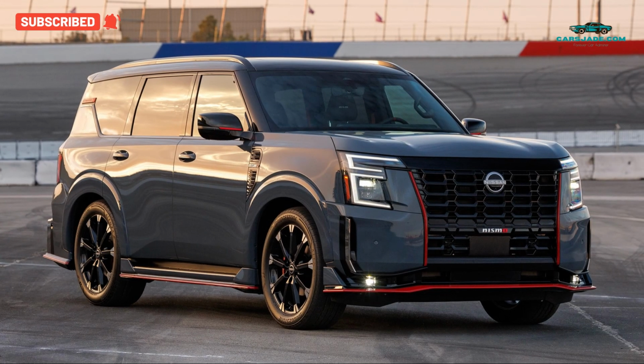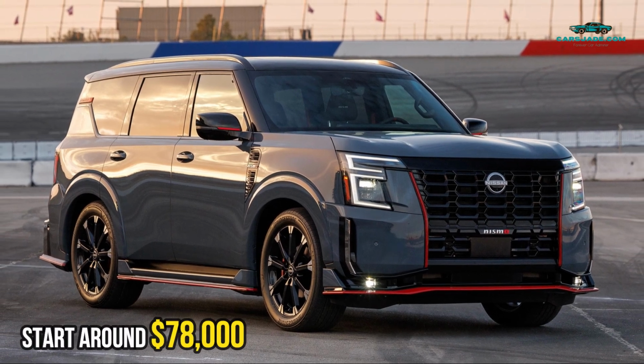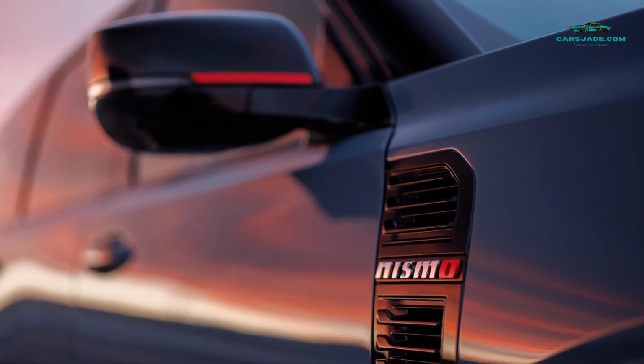The 2026 Nissan Armada NISMO is set to launch in fall 2025, with pricing expected to start around $78,000. It'll slot just above the Platinum trim, offering buyers a performance-oriented luxury alternative in the full-size SUV market.